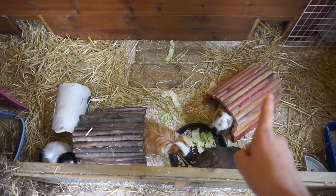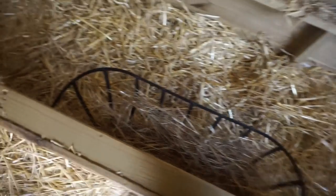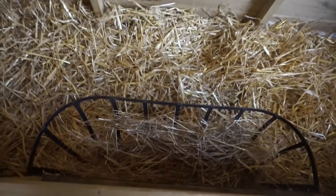By the way, this area does need a clean. I cleaned the hutch yesterday, but this outdoor area is probably due. Where is Bramley? What have you done with him? Oh, he's really snug under there. I'm not going to disturb him, but I need to top up that hay rack for them. So I'll just pop the camera over here.